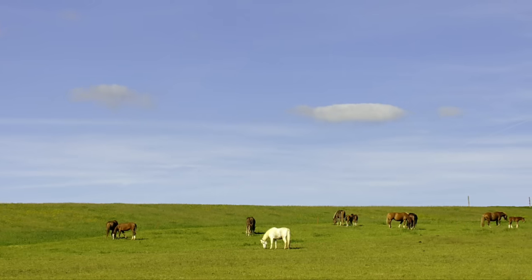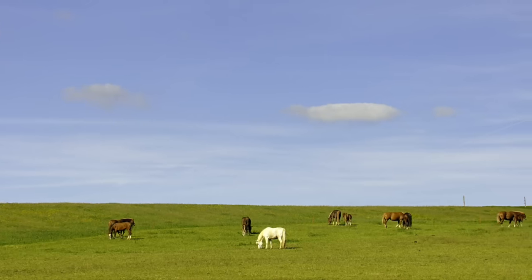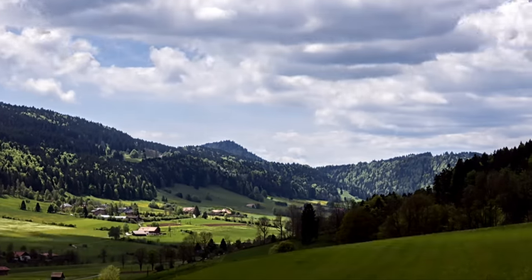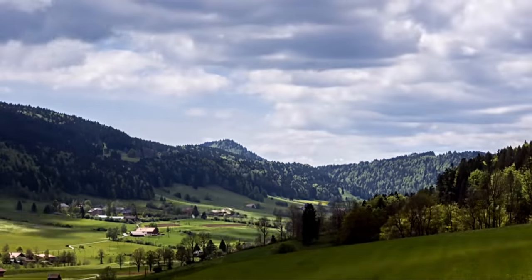The Jura often seems to visitors to be a haven of peace. Even in the peak tourist season, there are no hordes of people. Time here often seems to have stood still.